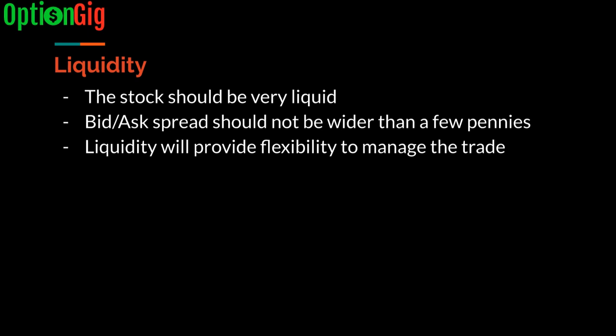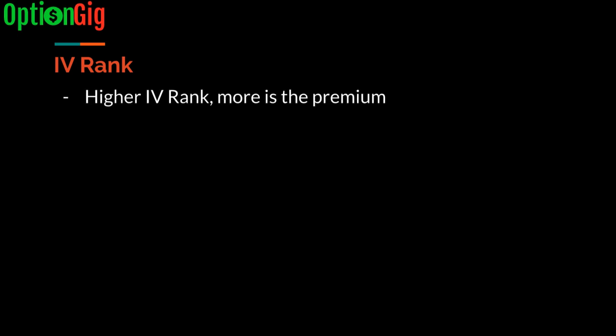All right, let's say you determine that this is liquid enough, there's a good enough volume of not only the underlying stock, but also a lot of options are being traded. So you're good on that. Now let's move on, before you put on a trade, to see how is the IV rank on that ticker. Especially if you are selling premium like I do, the higher the IV rank, the more premium is available. Also, a higher IV rank means when the IV goes down, the premium will get sucked out of it and you will be able to close the trade profitably sooner than taking a lot of time.